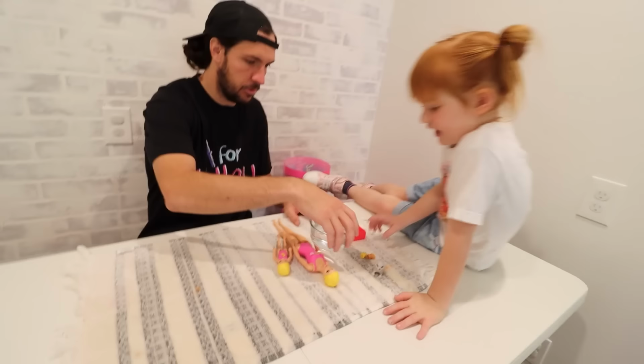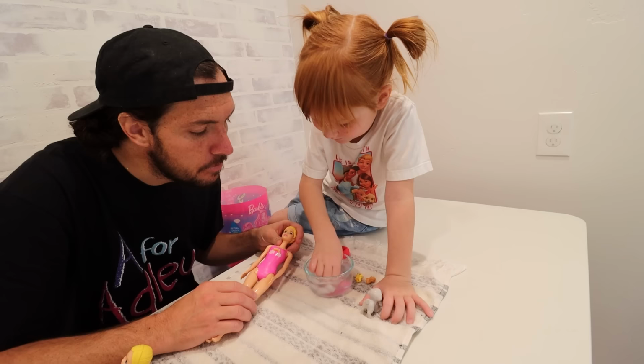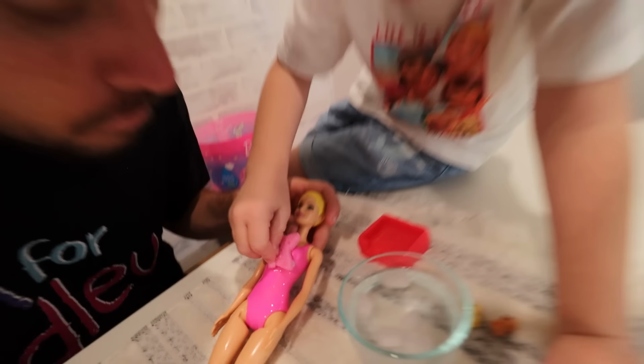So it's more cold. Now, I need to grab the sponge. Where is the sponge? All right, I have the ice cubes. Sponge. There we go. Here's the ice cube. The sponge. My fingers are getting super cold.